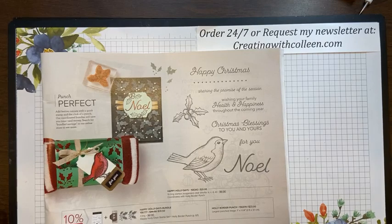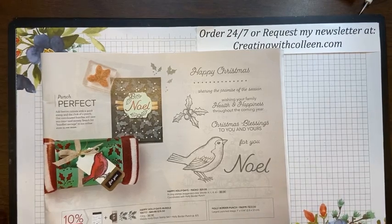I wanted to grab my calendar here. So what I'm sharing today is, again, my Happy Holidays card class for the month of September. You have the option of coming to my house at 10 o'clock or 2 o'clock on September 24th. It's a Friday. Or if you can't make it or you like to create in the comfort of your own home, you can certainly get this as a kit to go.